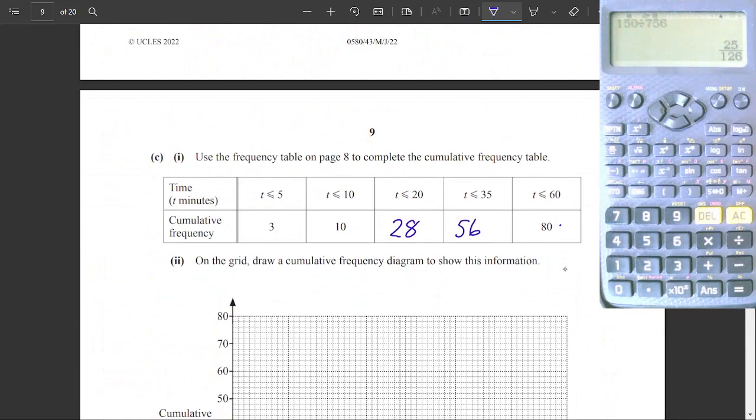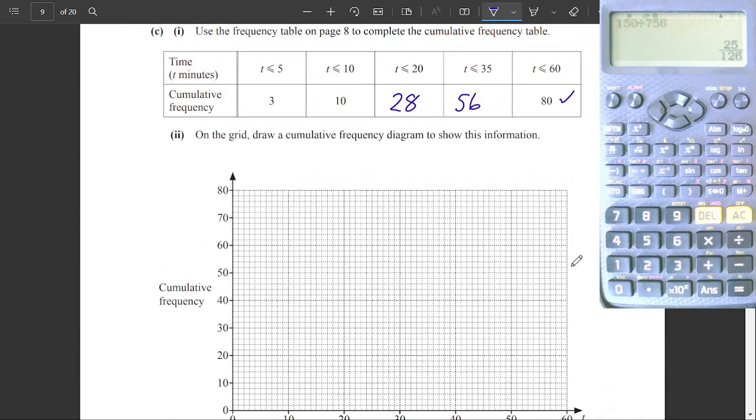Next step would be to draw the cumulative frequency diagram. Remember now, we are using the upper value of the classes to plot this exactly as it is there. So use a pencil, take your time. First of all, after 5 minutes, we had 3. Look carefully at the scale. There are 5 squares, so each one square has 2 values, meaning 3 is in the middle there. Then 10 and 10.